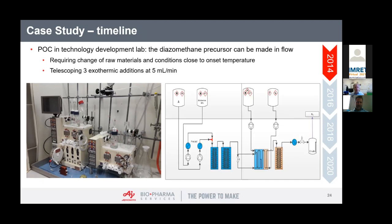We observed that only a few minutes of reaction time were necessary. So the first reaction was finished in less than 10 minutes, and the formed intermediate didn't have to be stored at low temperature before starting the next addition. So it could be directly used after it was formed. That's a big benefit. And additionally, the second and the third additions only required a few seconds of residence time, followed by a short heating cycle in a coil reactor, sufficient for complete conversion towards the diazomethane precursor.